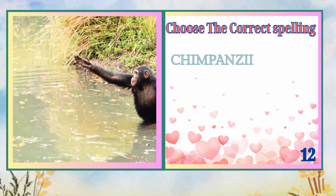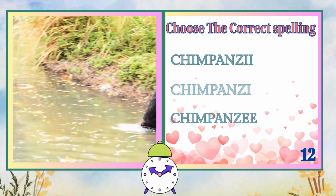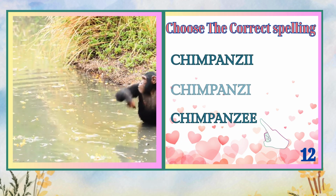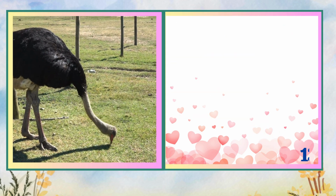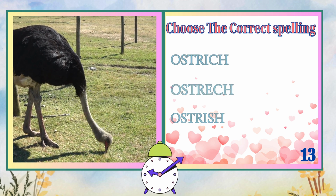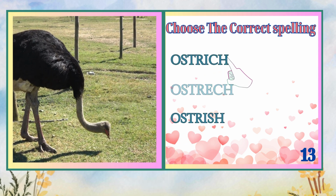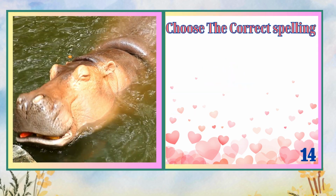What's the correct spelling? That's right. Chimpanzee. This is the biggest bird. Choose the correct spelling. Correct answer is ostrich. This animal has a very long name and loves water.